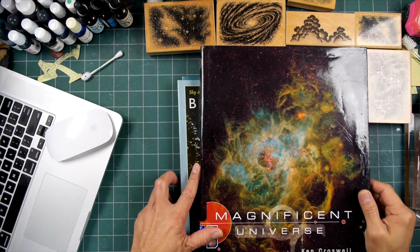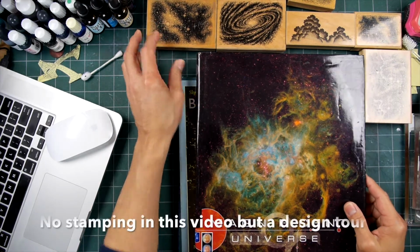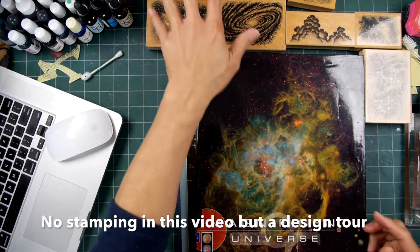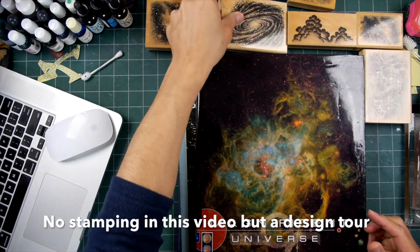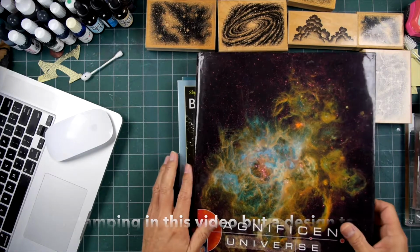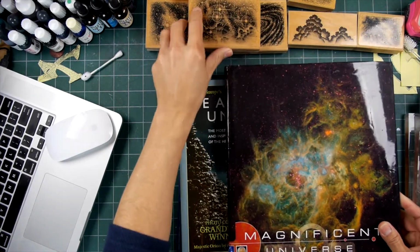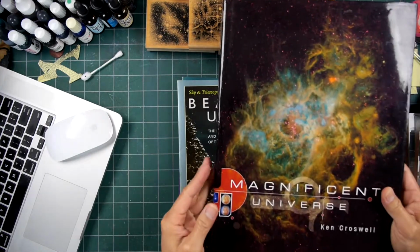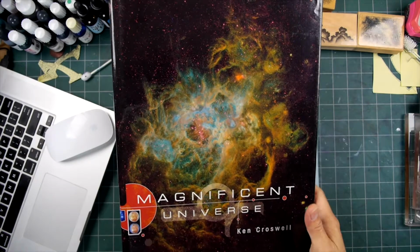Okay, this is kind of a design show and tell. I've been talking in my videos that utilize some deep space imagery about some of the inspiration I've had from them, but I thought I would actually show you instead of just referring to it all the time. This is the type of book that I have in my library here.